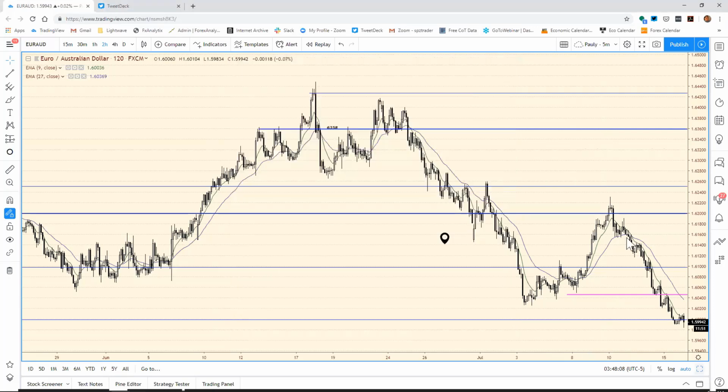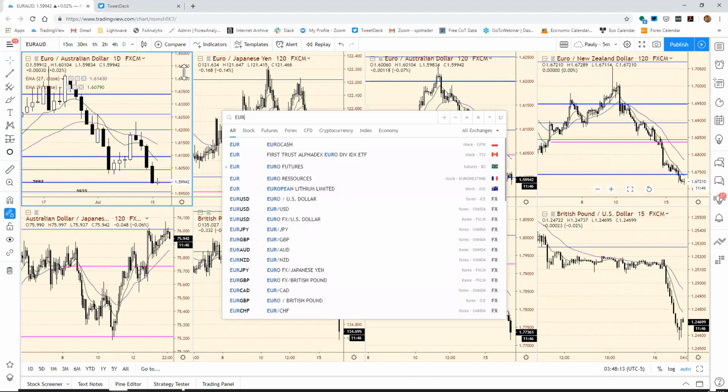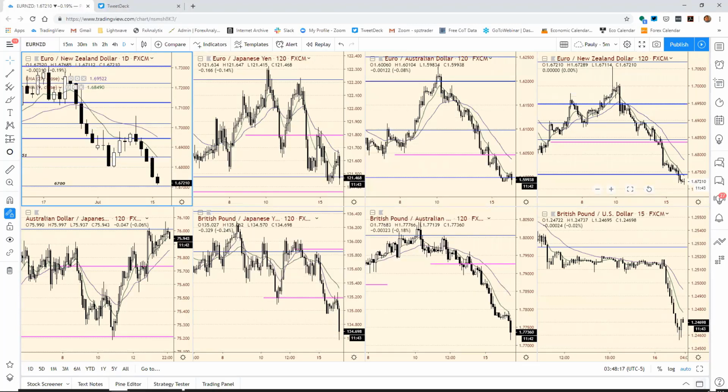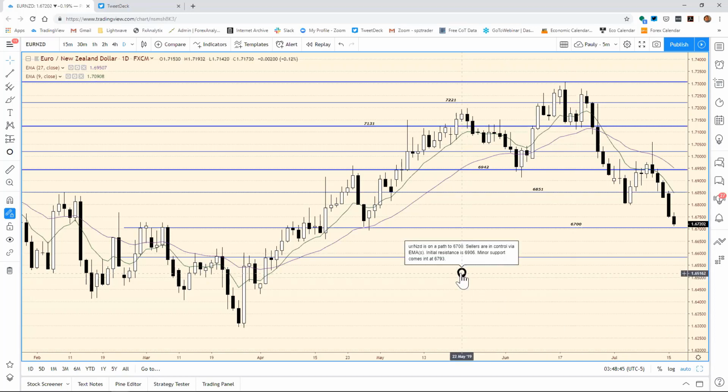Next up is Kiwi Yen. So we've just about tagged the 67. I think we're looking for that. Yeah, Euro Kiwi is on a path to 67 even. Sellers are in control via the exponential moving averages.